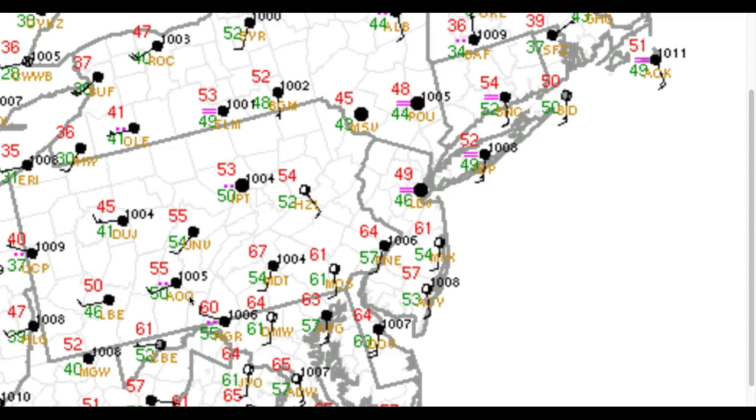So for today, we have a rather interesting thermal gradient setting up here. We have basically a backdoor cold front that has stalled out, somewhat like a warm front at this point. Then you have your cold front approaching from the west. It's right around west central Pennsylvania. You can see the fall off in temperatures here.